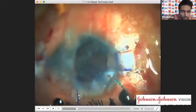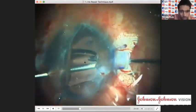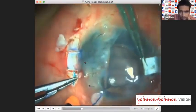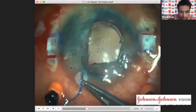I am placing my lens, externalizing one haptic with the handshake technique. And if you see, I'm not actually holding the second haptic. This was a trick taught by Dr. Priya Narang itself, no assistant glued IOL. And now I'm externalizing both the haptics. I have now been able to tuck my haptic into the Gebauer-Schariot's tunnel. Once this is done, now I have to tackle my iris repair.